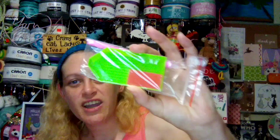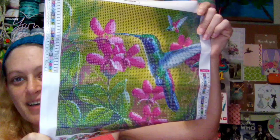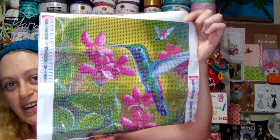All right, so there's the... Oh, they could put an extra glue in that one. Pen, tray, and glue. And the diamonds. All right. Actually, I think it goes like this. It's got a pretty little hummingbird and the flowers and a little hummingbird in the background there. Very, very cute. I think I'm going to do that one for my grandmother.